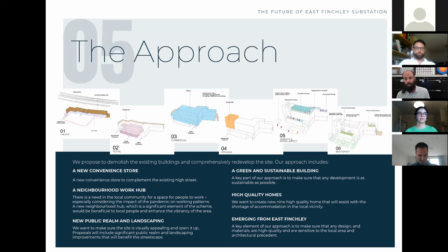So you can see here highlighted in purple is an element of active frontage at ground floor, which would then be essentially a continuation of the high street and the town centre uses. So that would be introducing an element of retail space, which would then essentially continue the high street to the south of the railway tracks.